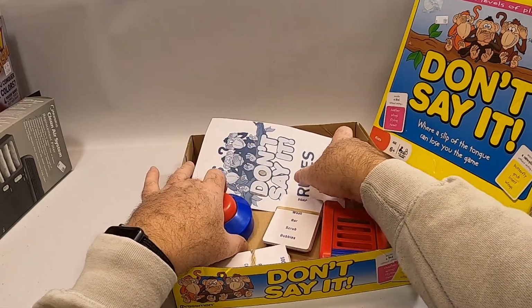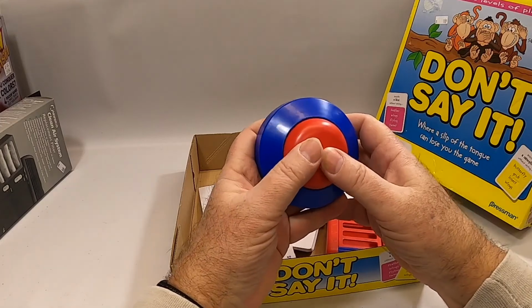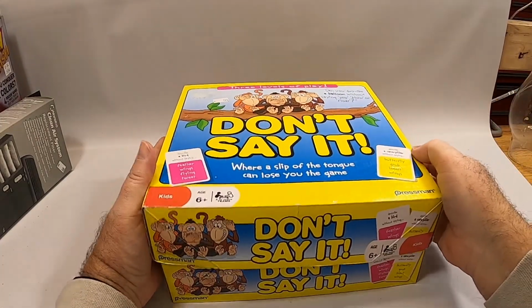Everything worked on it okay. It looked like it was complete here, as I could tell. I need to, this is a little timer. Of course, I'll have to stick a battery in that and hope it works, but I bet it does.